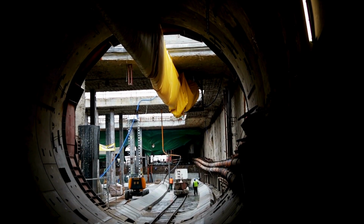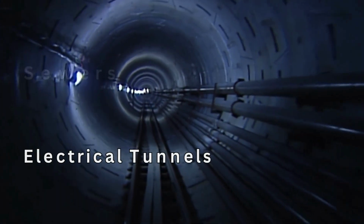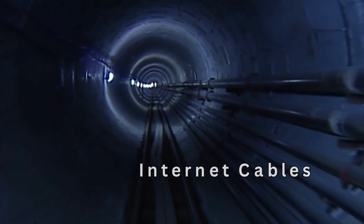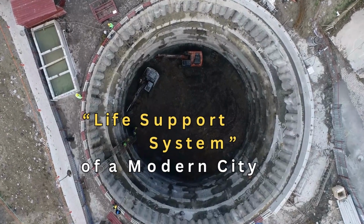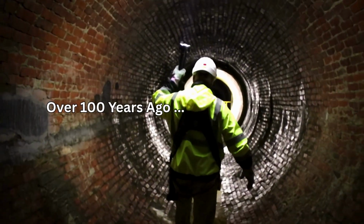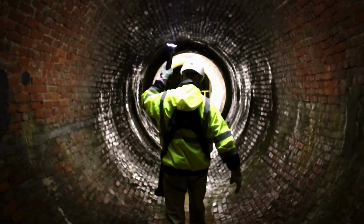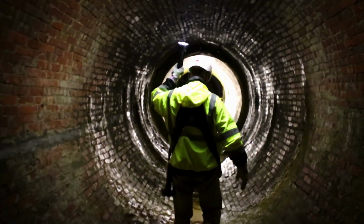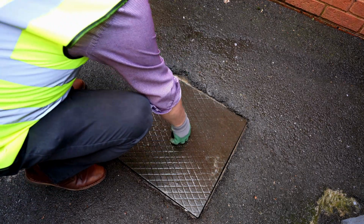Under your feet right now, there's a whole hidden world. Sewers, electrical tunnels, water systems, internet cables, basically the life support system of modern cities. Now here's the problem engineers faced over 100 years ago. They needed a way for workers to access these underground systems safely, but also a way to make sure nothing could accidentally fall in and nothing dangerous could fall out.